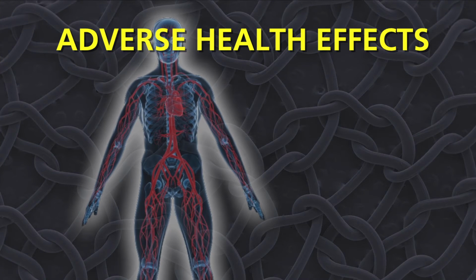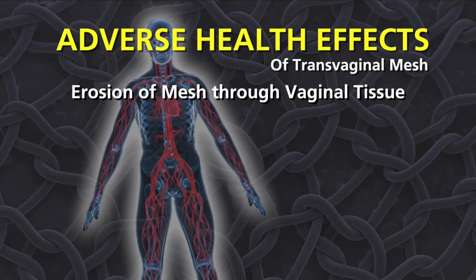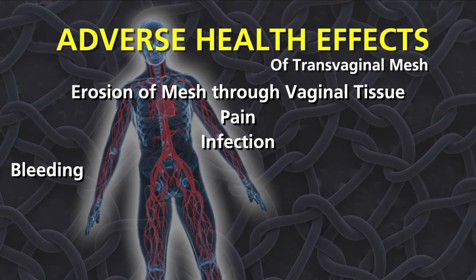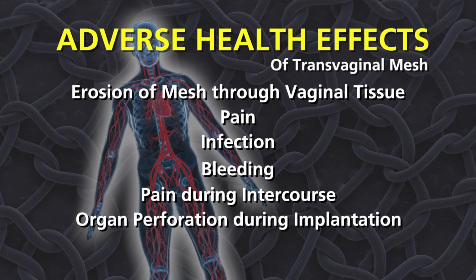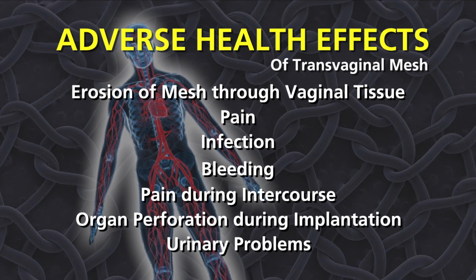Adverse health effects from the use of transvaginal mesh have been discovered, such as erosion of the mesh through the vaginal tissue, pain, infection, bleeding, pain during intercourse, organ perforation from surgical tools used in the placement procedure, and urinary problems.